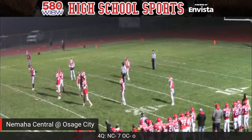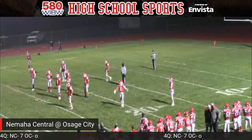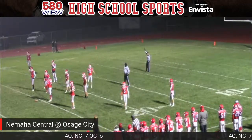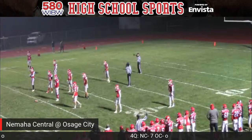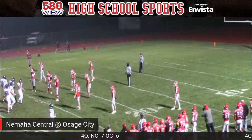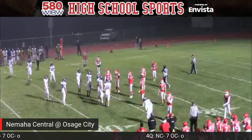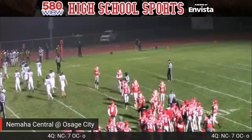It has been an electric atmosphere in Osage City tonight. Brendan Dworzinski and Greg Akagi with you. The socially distanced fans who are here in Osage City tonight getting fired up by the players on the bench for the Indians. And their defense could use a stop here. And 3rd, 4th down here, and it looks like Warren Sites wants a timeout. Understandably so. We will take it with the 2 teams. Nemaha Central up 7-0 on Osage City early in the 4th.